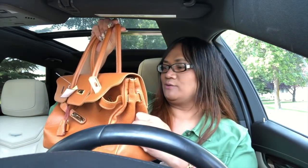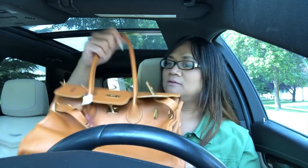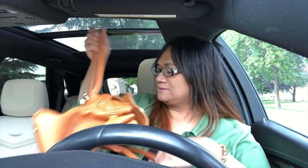Do I want to sell this? Do I? I don't know. And there's no wear on the handles. Just a little bit of cracking on the glazing, but it's not the leather itself, it's the glazing. So, cuteness. I like this bag.